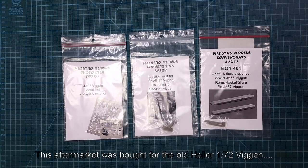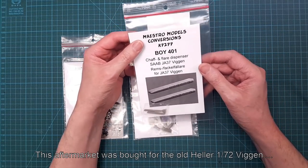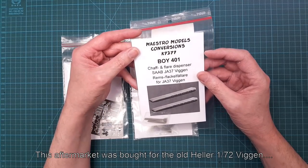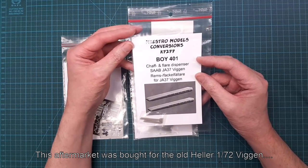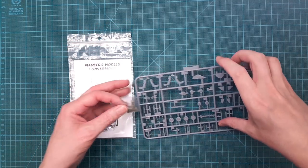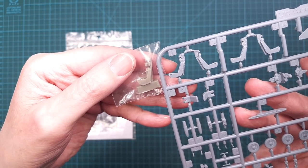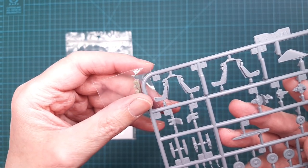So this is the aftermarket that I have rejected, so to speak. First of all, the BOL 401 chaff and flare dispensers were added to the Viggen quite late during its service lifetime, and I will build a quite early Viggen, so I will not use this. If we look at the resin ejection seat, we can see that it's much, much bigger than the kit part, and I think the kit part is more true to the scale, so I will go with that.